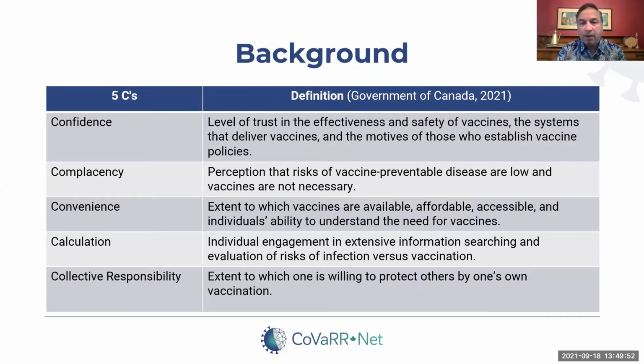Complacency is really about people feeling that their perception of risk for vaccine preventable disease is quite low. They don't really feel that vaccines are needed or necessary, not only for COVID-19, but for any other disease, childhood diseases as well. Complacency is also about feeling, at this stage of the vaccine campaign in Canada, like, well, maybe I could get by without getting the first shot or the second shot, because enough people around me have got the vaccine.